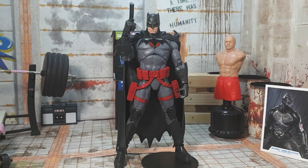That figure is awesome. Probably I think it's the last figure to be made with guns by McFarlane Toys in the DC line. If I'm wrong, please let me know in the comment section below.